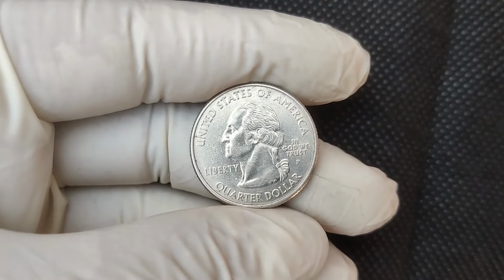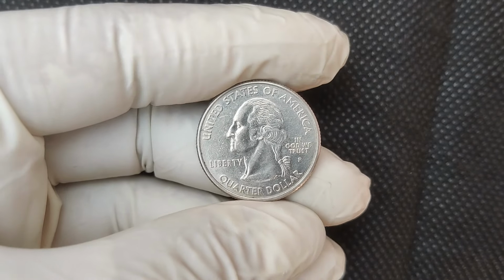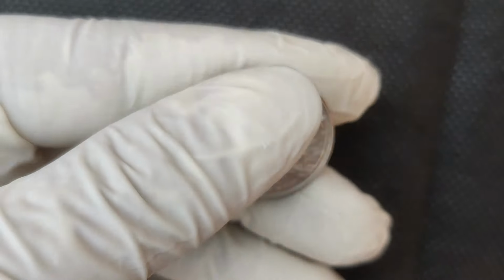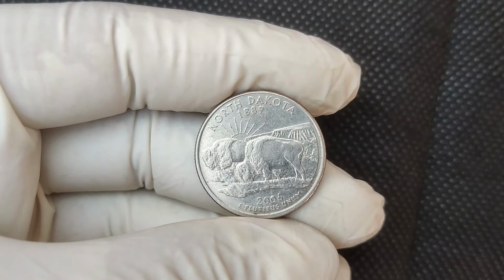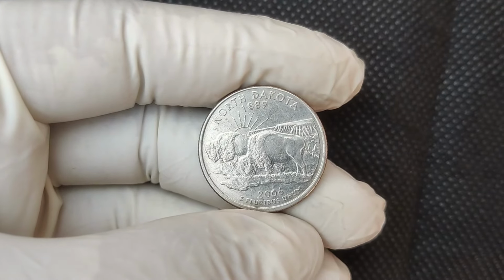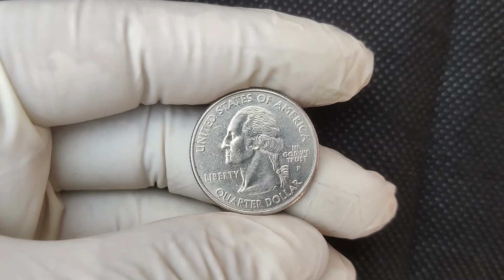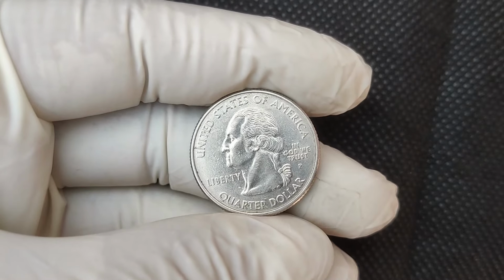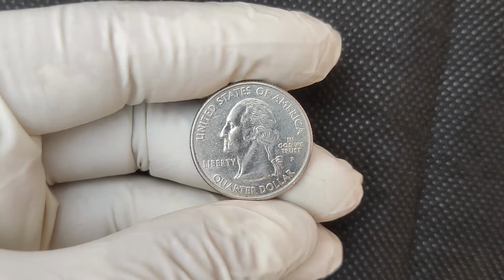The 2006 P quarter was minted as part of the State Quarters series, and it features designs representing North Dakota, South Dakota, Colorado, Nebraska, and Nevada. The P stands for the Philadelphia Mint, where these coins were struck. It's one of the millions produced as part of the U.S. Mint's massive State Quarters program, which ran from 1999 to 2008. Why are some of these quarters suddenly worth so much?